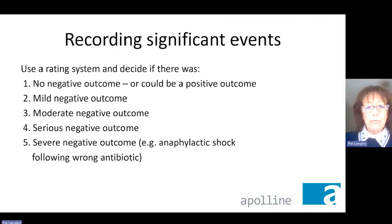Use a rating system and decide whether there was no negative outcome, or indeed it could be a positive outcome, a mild negative outcome, a moderate negative outcome, serious negative, or severe negative. In the severe negative outcome, I would class something like anaphylactic shock following the prescription of the wrong antibiotic.